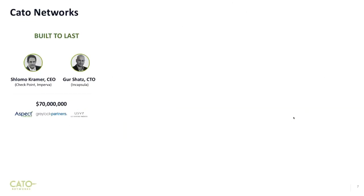Before I explain how our customers solve some of these challenges, I want to talk a little bit about Cato Networks. Cato Networks was founded by Shlomo Kramer and Gur Schatz. Shlomo is the co-founder of Checkpoint Software and also of Imperva. Both of these companies are large public security companies that have been very successful, and Shlomo brings the network security DNA to our company. Gur Schatz, our CTO, co-founded Incapsula, an anti-DDoS service. Gur is an expert in cloud networking and brings the networking dimension to our business. And together, as you will see later, both of these capabilities are necessary to deliver the Cato network solution.